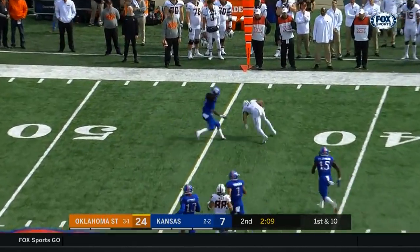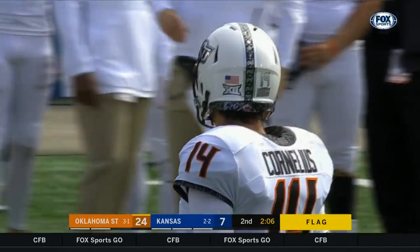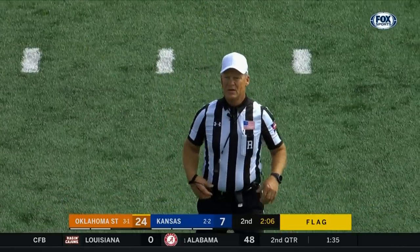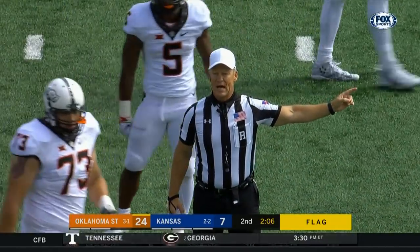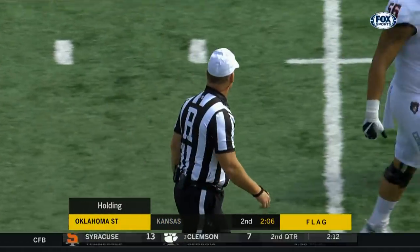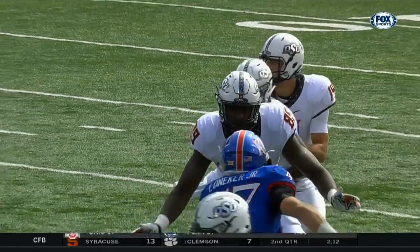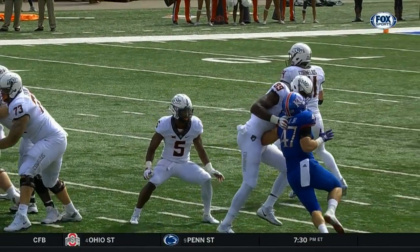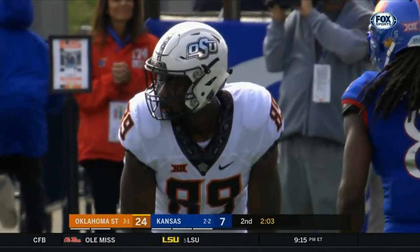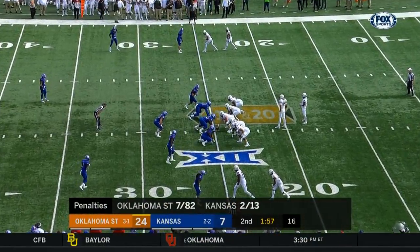Taylor Cornelius throwing, first play of the drive, and on cue, Tylan Wallace catches the pass. First down, marker down, though. Drive was starting at the 35. Holding, offense, number 89, 10-yard penalty. Replay, first down. Second penalty on Jelani Woods, Brian. Yeah, and there's four major penalties in the last 5 minutes for Oklahoma State. Here's Woods against Lonaker. You can see the hand right here on the back of Lonaker's jersey, pushing him into the ground. It's a good call. Back to the 25, first down to 20, Oklahoma State, under 2 minutes to play in the first half.